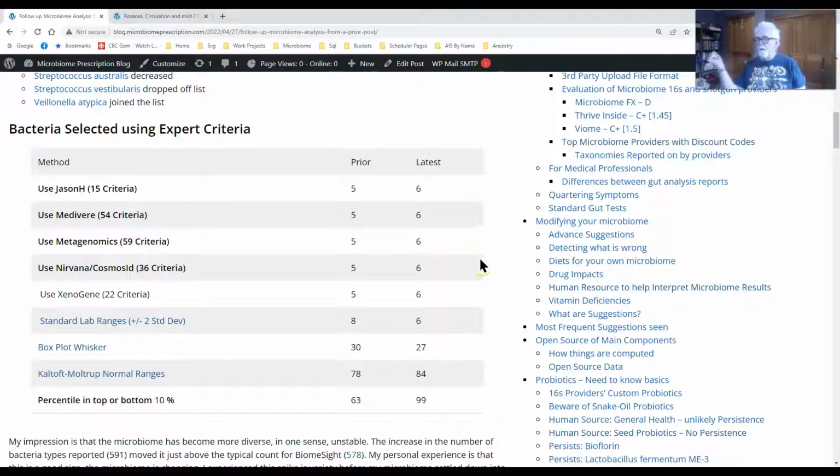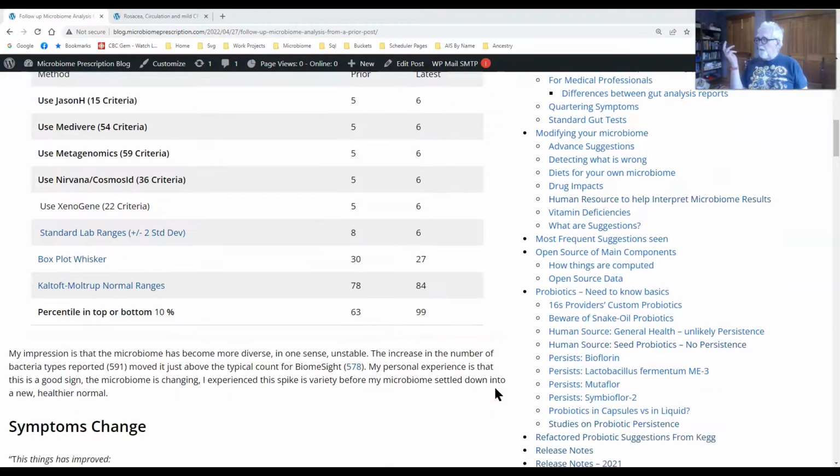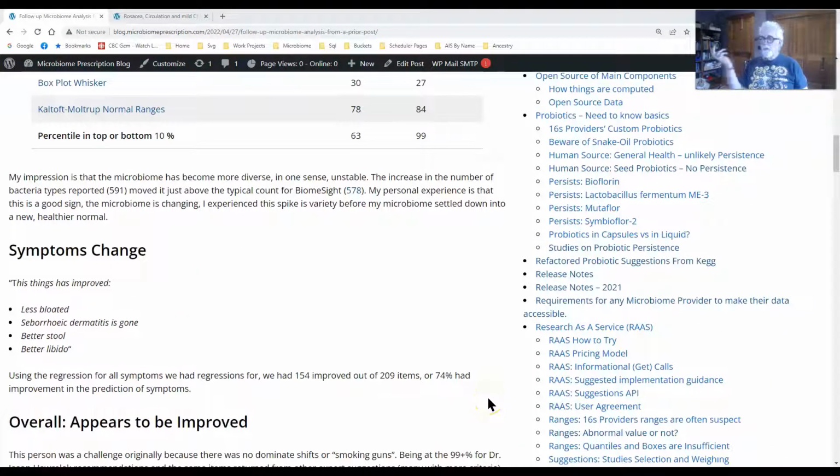No place else do we see that 38% jump, which one would expect with a 38% jump in the number of bacteria. Now, basically we have that. Okay, symptom change: it went back and forth, but basically he indicated a bunch of changes.